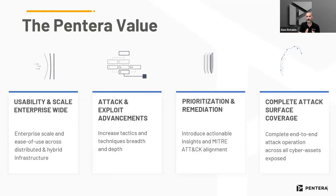As you know, we try to categorize new features and techniques and so on into several pillars, which bring value to our customers and, of course, to you, our partners. Starting from the left, usability and scale, and you could even say enterprise readiness; the heart of Pentera, the attack and exploits, and the advancements and improvements that we keep on adding; prioritization and remediation, which is what our customers need in order to fix the issues; and complete attack surface coverage. Now remember that, because we're going to talk more about that towards the end of this webinar.